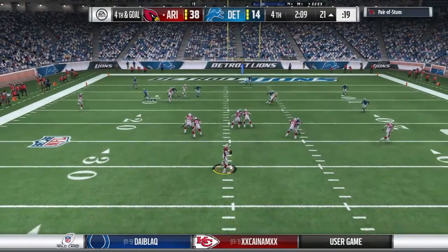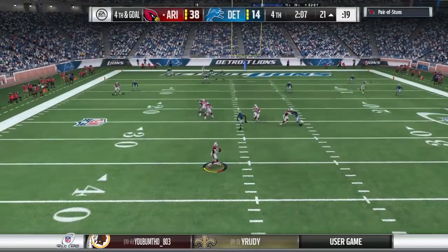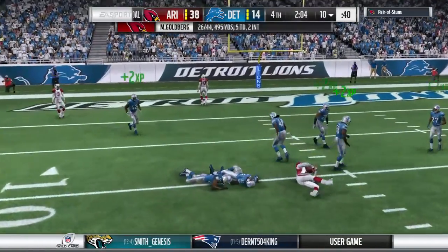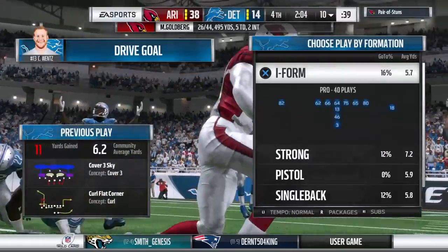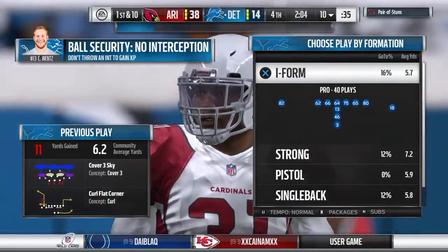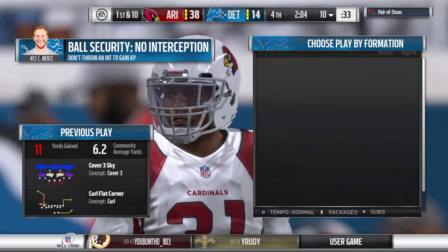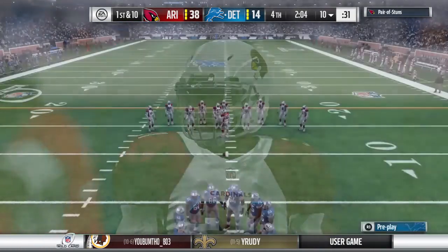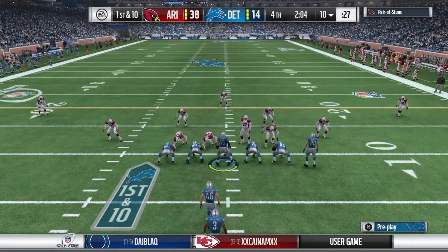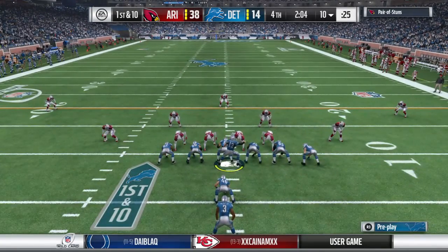Out of the gun, they'll look to throw. That's going to be caught at the 10-yard line. They get the completion but cannot push forward into the end zone, and the Lions will take over. And Detroit getting set to go now. And last time, 1-play interceptions, so this offense, they should be fresh. That's a good way of putting it.